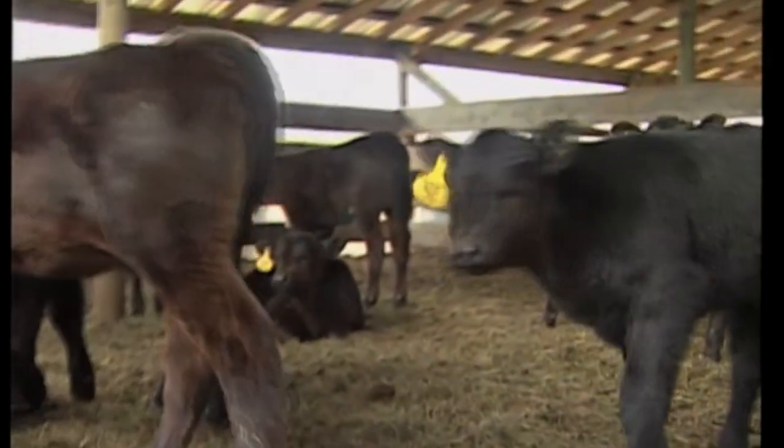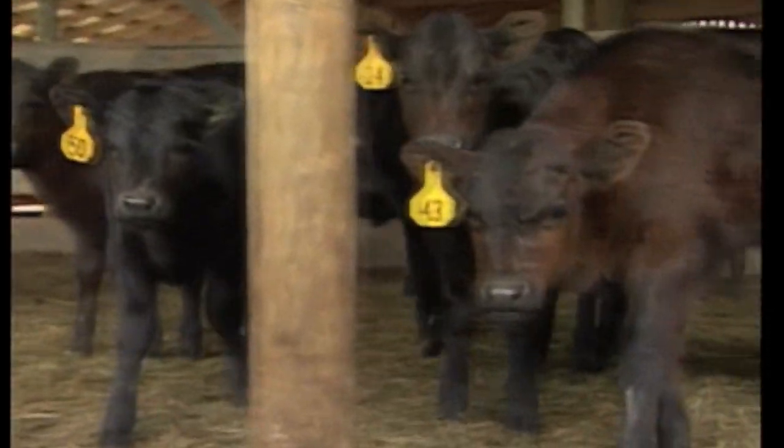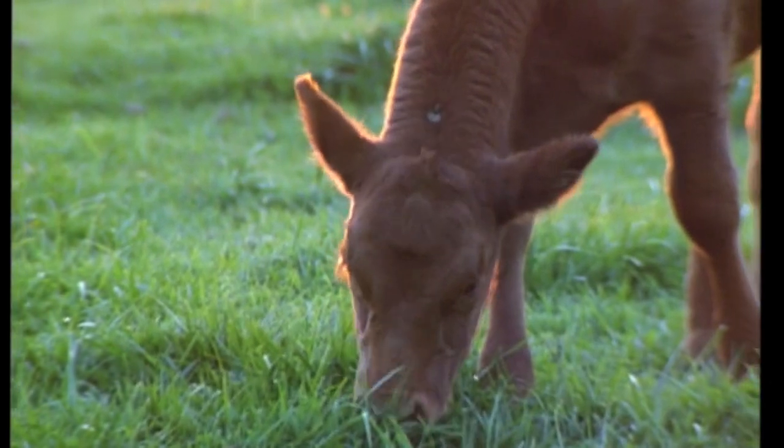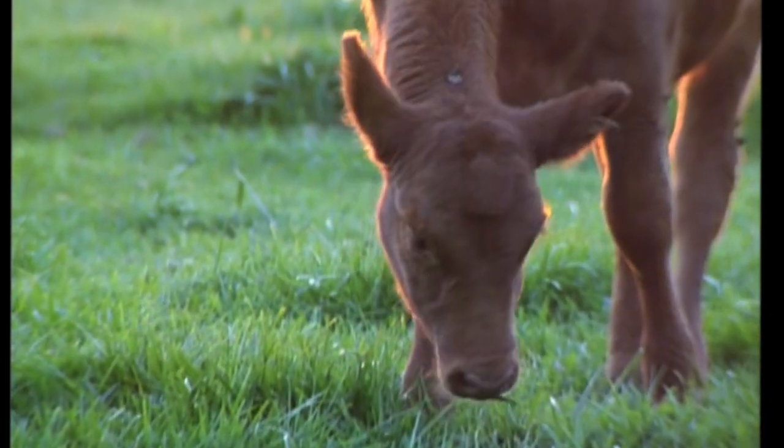Try to do castrations in cooler weather when flies are not a problem. Otherwise, apply an insect repellent to the scrotum. Make castration the last step in processing the calf. When the calves are released from the chute, they should be able to go to a clean, dry area. Now, let's look at specific methods of castration.